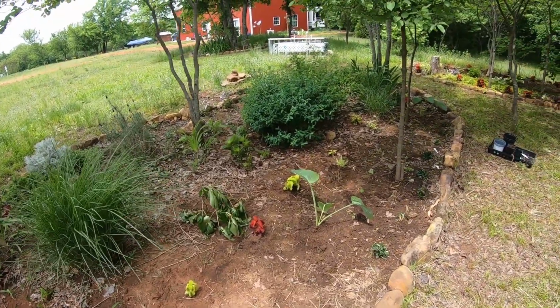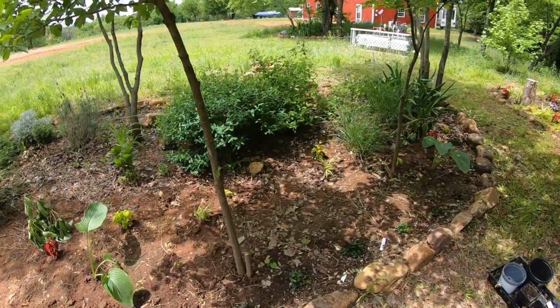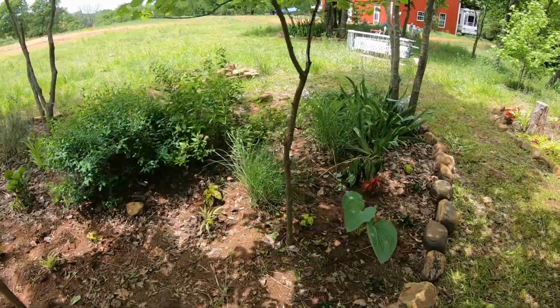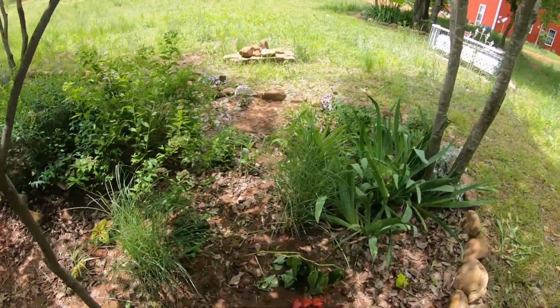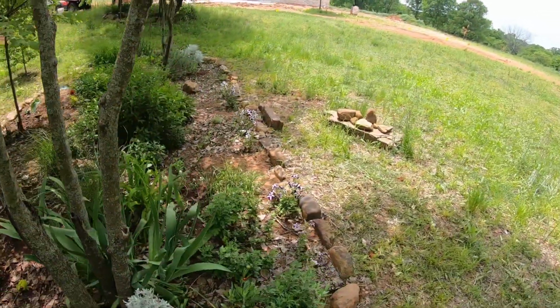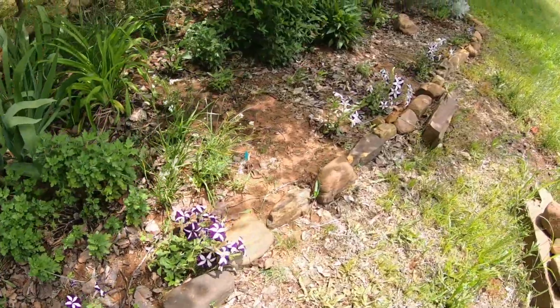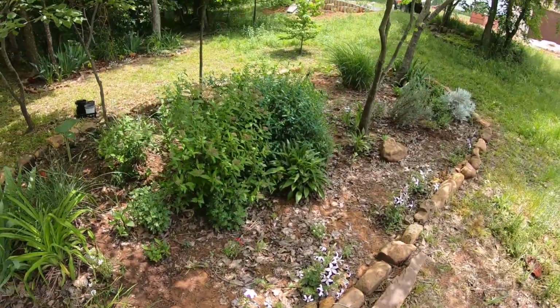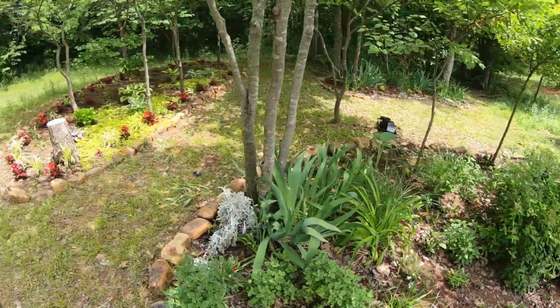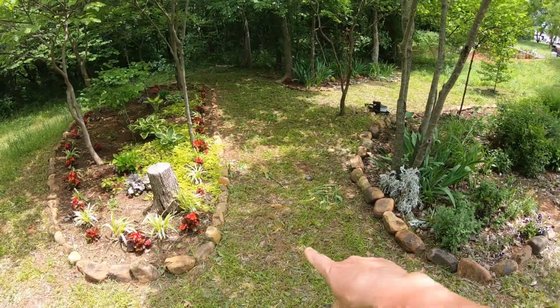Looking pretty good. We had a mild winter, so a lot of these perennials come back nice and strong. And petunias, those are from last year. They actually overwintered, these petunias right here. And there's some other perennial type stuff there. So we took out trees. There was a little tree right there and one right there.